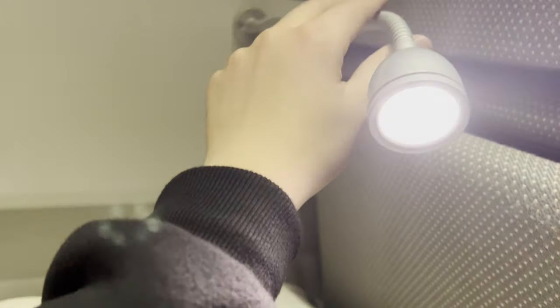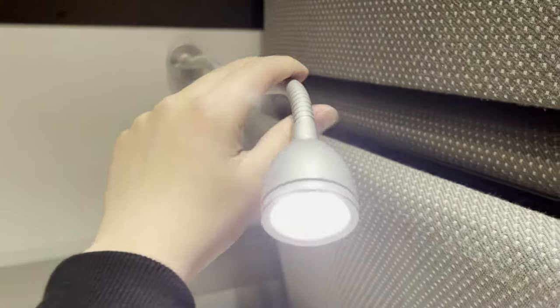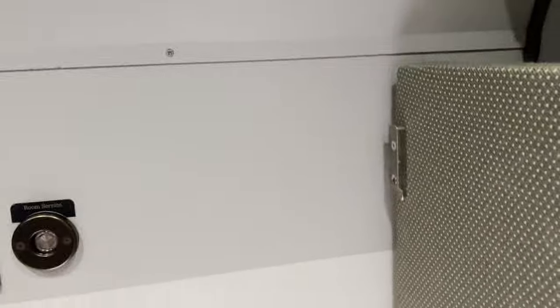And look at this. We've got this plastic movable reading light. Look at that. And I believe that we don't have an identical one on the second bunk.